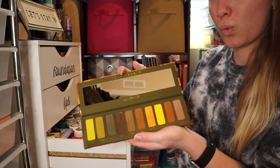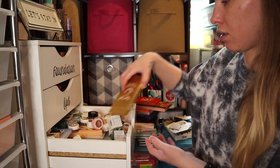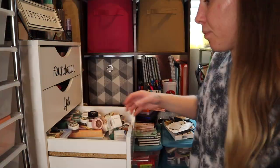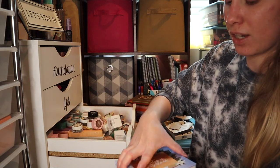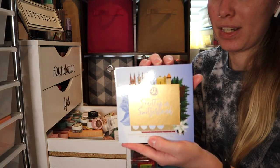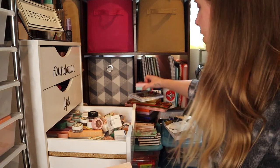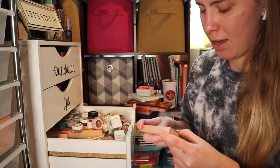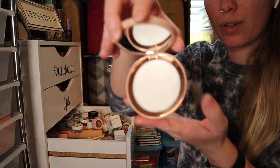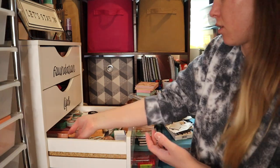Milk Cosmetics 420. I have these Hip Dot palettes. These are their Tabasco palette. Look at this orange glitter. I have this BH Cosmetics Switzerland palette. I don't love this, but it's Switzerland, so I kind of wanted to keep it. Then I've got more of these mini palettes. I'm not going to take these all out of the boxes. What is this? Oh, this isn't even an eyeshadow. What is this? A blurring balm. Ooh, a new primer.